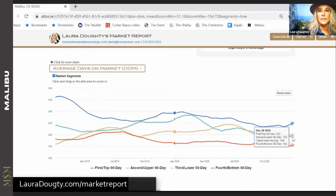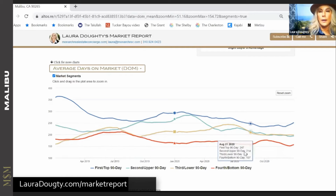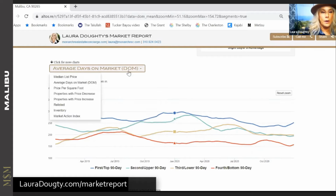Of course, the days on market have gone down because the inventory has gone down. But you can look at this one here at 154 days, and if you look, it was 179 days. You're talking less than a month difference in the past 2 years. Again, this was January 2019. So this is where you can get a better idea of what is really going on in the market. That's why I like to share these numbers with y'all.